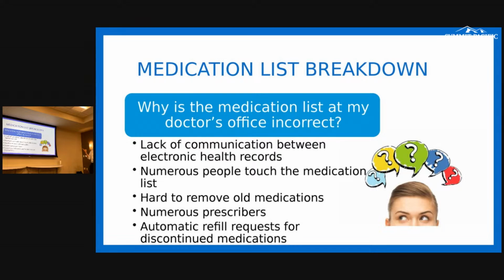And also automatic refill requests. So a lot of times people sign up for automatic refills with their pharmacy, which is great, and then sometimes the pharmacy will automatically request refills from us, but they might be on meds that were discontinued. I've seen this happen, and then the med gets added back to the med list because of this automatic request. Oh, wow. Yeah. So there's just a lot of different ways.